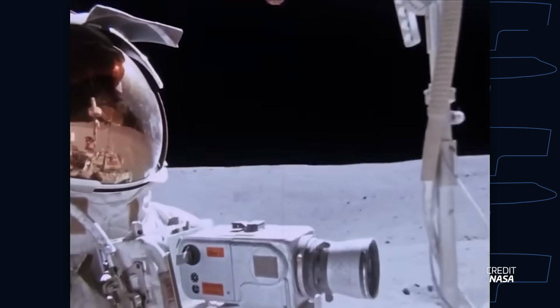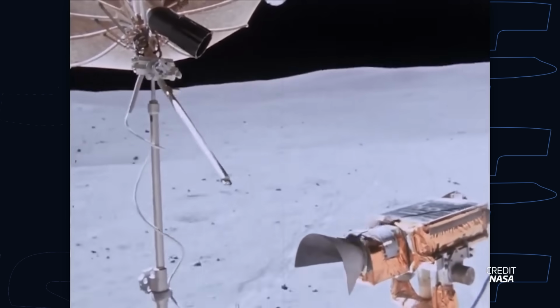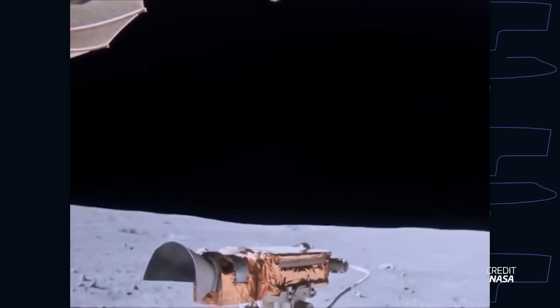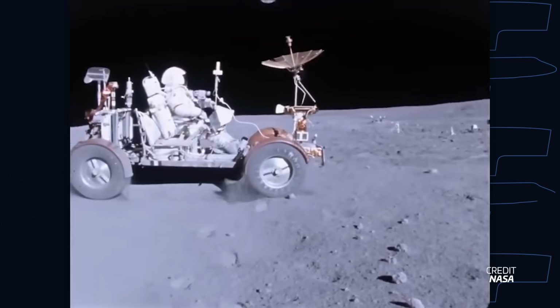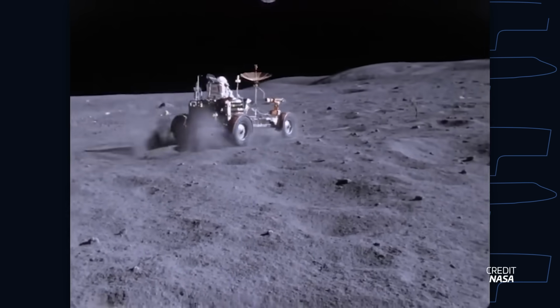Astronauts will use this vehicle to drive around so they can cover greater distances while exploring the lunar surface. Now, this concept is nothing new. The last 3 Apollo missions brought the Lunar Roving Vehicle, also known as the Moon Buggy. The astronauts used it to drive nearly 36 kilometers on Apollo 17. So, the Moon Buggy is making a comeback on Artemis as the Lunar Terrain Vehicle, or LTV.